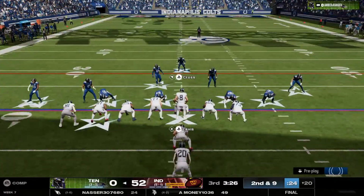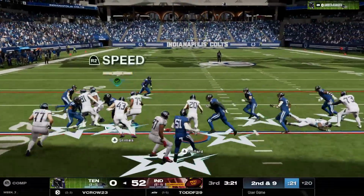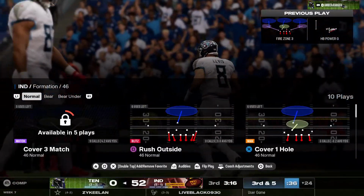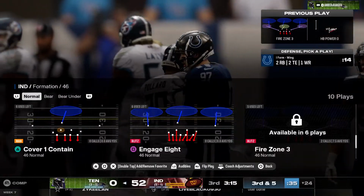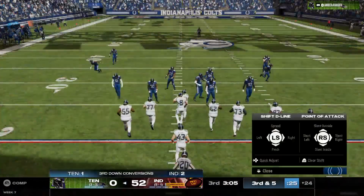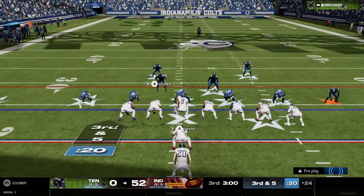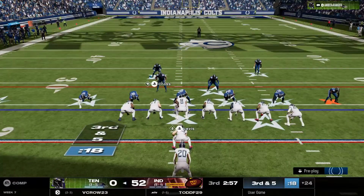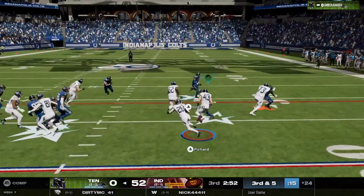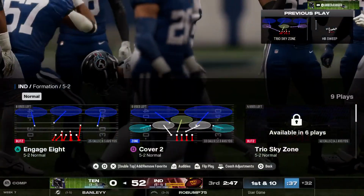Here's 2nd and 9. They like 13. They'll run once more, and it's Pollard again. And he'll get 4 here, up to the 24-yard line. Third and 5. Like 24. They'll run the toss. Here's Pollard. And he will work his way to the 32. That's enough for a first down.